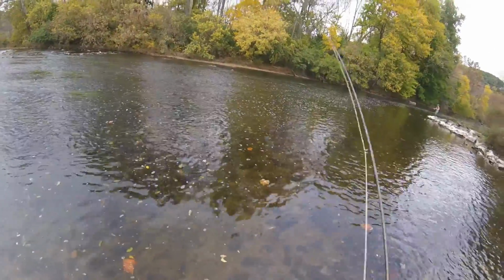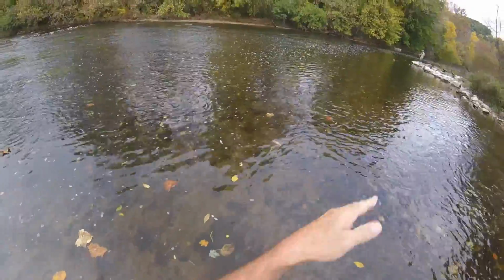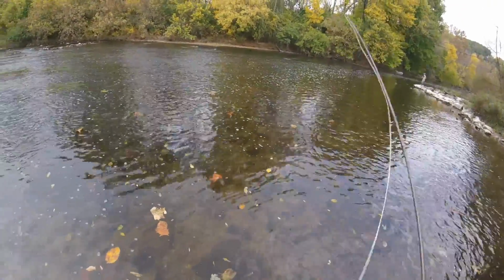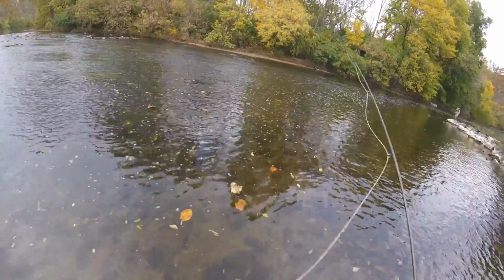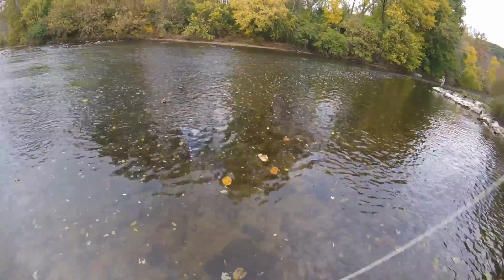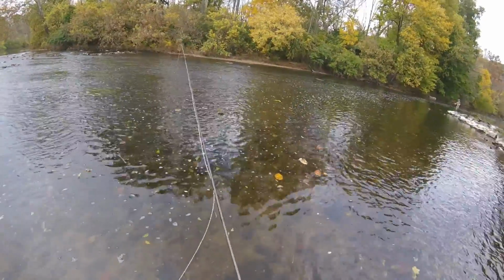Okay, so let's go first. And sometimes right where this bubble line is, right on the edge of it, the fish are usually there too. And I'm surprised there's nothing rising today, because when it's windy like this, it blows ants and blows bugs into the water. Insects. So let's just go searching right now.